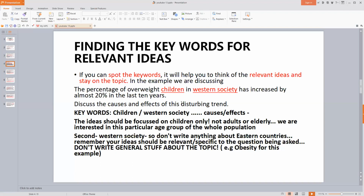So the second part is the Western society. Now this means that you're not going to write what is happening about obesity or obese children in Asian countries. Remember that your ideas should be relevant and specific to the question being asked. Please don't write generally about the topic. The general topic for this question is obesity.